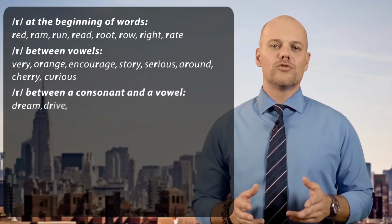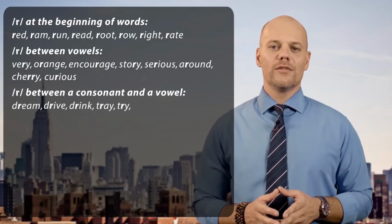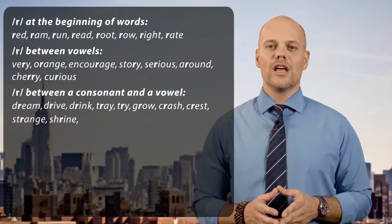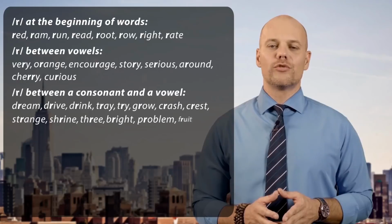R between a consonant and a vowel. Dream, drive, drink, tray, try, grow, crash, crest, strange, shrine, three, bright, problem, fruit.